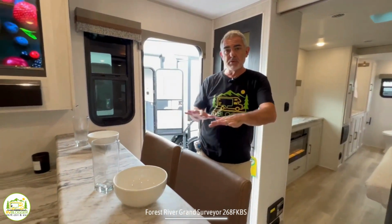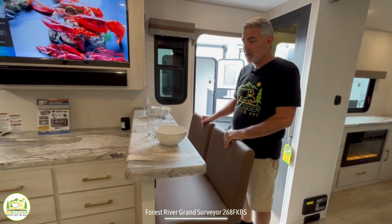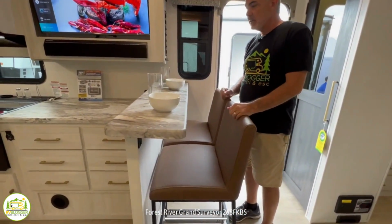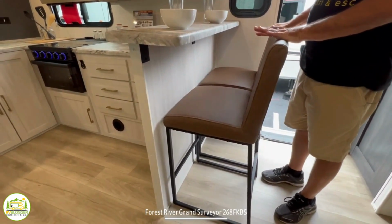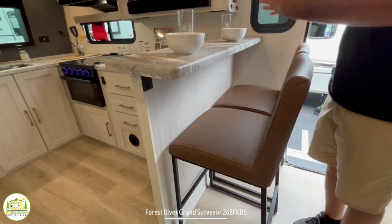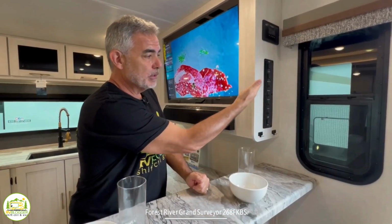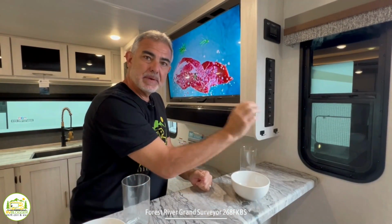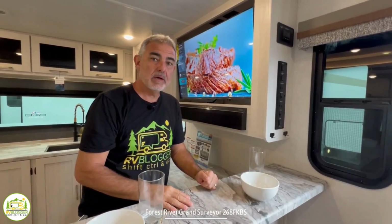Now, as we wrap on around through the kitchen, you'll notice there are a couple of freestanding bar stools here, and there is no dinette in this camper. And so what they've done is just built a high top countertop with a couple of taller bar style chairs, and this becomes your dinette area. You'll also notice that all of your controls are conveniently located right by the entryway, and they have a couple of little key holders here as well for you.